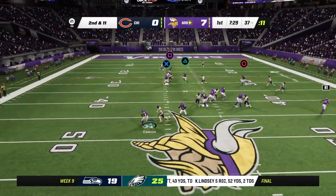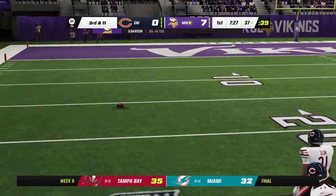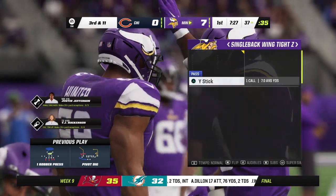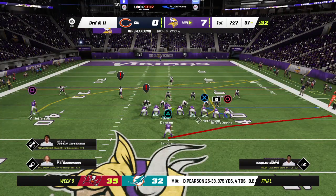Operating from the gun, Dawson dancing to his left. And that'll fall incomplete. He was hit just as he let that go. And now it's 3rd down. The turnover put him in great field position. They don't want to squander it with 3rd down coming up. No, not at all. And you know what else you do?